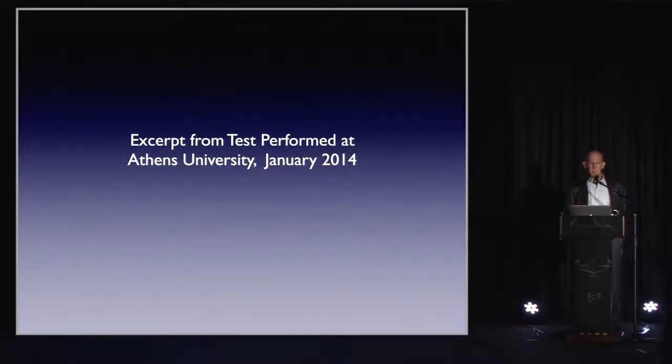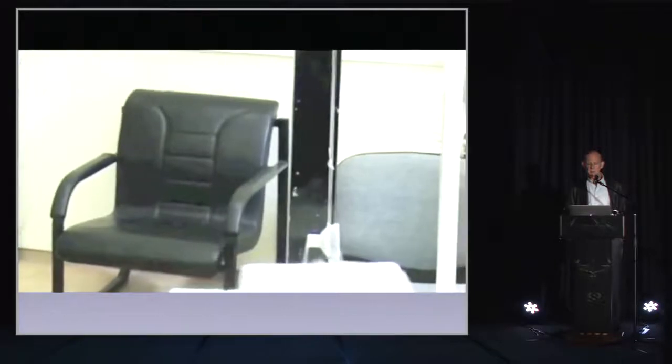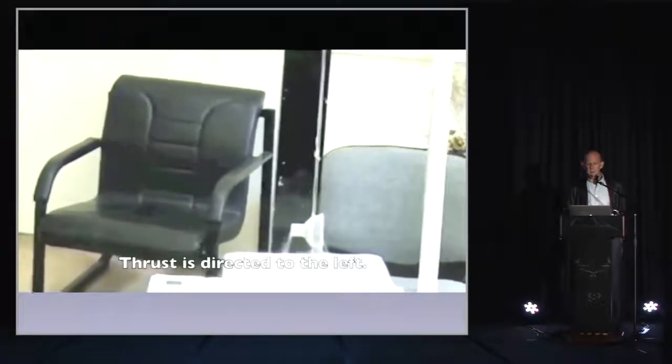It's an excerpt from a video we took at Athens University last year, and it shows the thruster moving. It's a pendulum test, and you see how it moves to the left. We have a reference plumb line behind it, so you can see that it's always to one side. The reason it's oscillating is that it tends to overshoot its equilibrium. Okay, so it's a very short section.